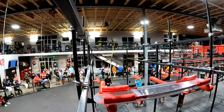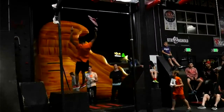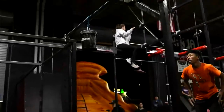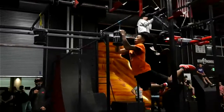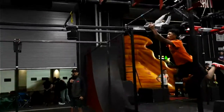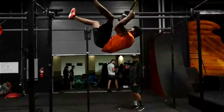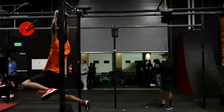Jeremiah looking for the UFO grab. Transfers over, grabs it, and looking for the dismount. Man sticks the landing. Heading on out to the bucket. Has to make this transition across the three buckets and then the tricky off-angle dismount. Grabs hold, twists a little bit. Unhinges it. He goes on the third.